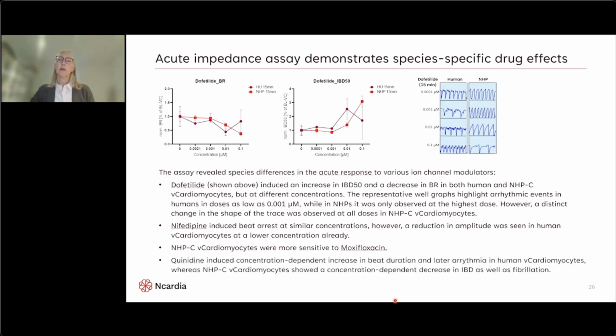Last but not least, the sodium channel blocker quinidine induced different effects in the two cell types. We observed an increased beat duration and arrhythmia in the human cardiomyocytes, whereas the NHP cardiomyocyte showed an increase in beat duration only at the lowest tested concentration, but actually a decrease and an impressive fibrillation pattern at higher concentrations.